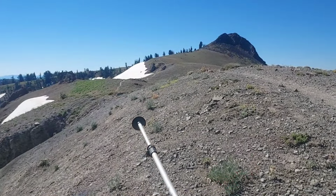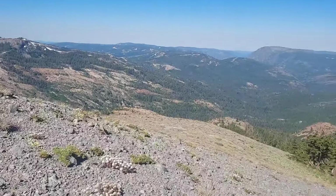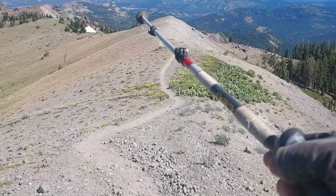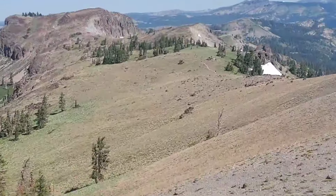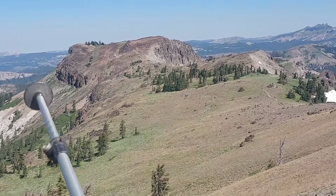Coming from down there. And I know the view. I've shown you the view, but this is more about the trail than it is of the view. Let's see. There we go.